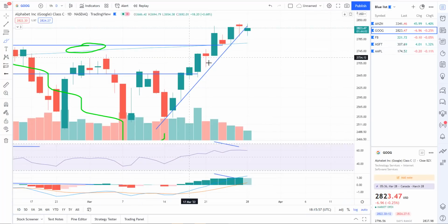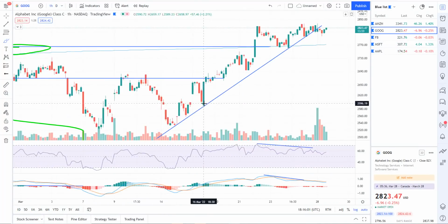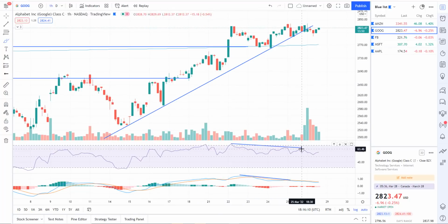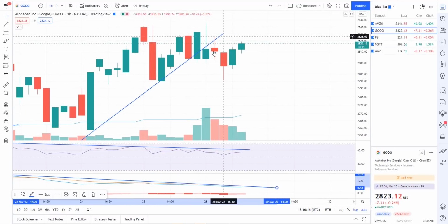Okay, Google. So Google on the hourly, I've been watching these. You've got this hourly uptrend line right here. This is really the rally, the most recent rally of the last couple weeks. And we've just been rallying, but we've started building negative divergence on the hourly right here on the RSI and the PPO. So we have negative divergence and we broke trend, but it's not that impulsive yet.